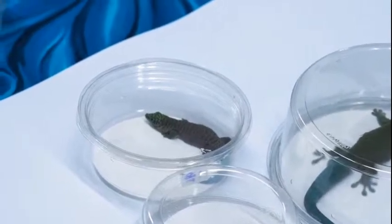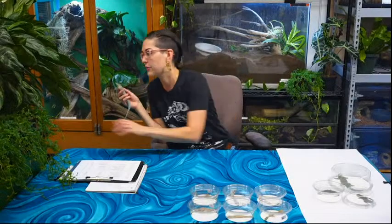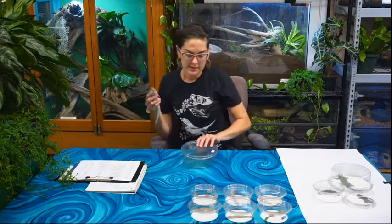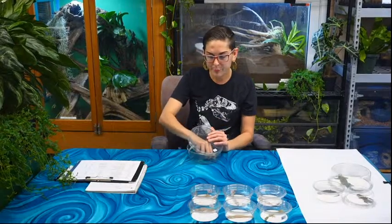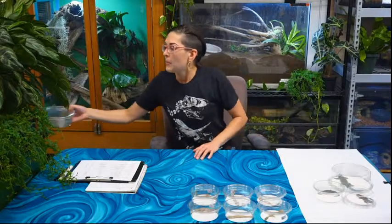So we're gonna move on from day geckos here, and we are going to meet a nocturnal gecko from Madagascar. Let me just stick her in this cup really quick. Madagascar, as you all probably know, is this crazy amazing island where all these different animals have evolved and radiated to fill all the different niches there are. So geckos are one of those animals that have done really, really well.